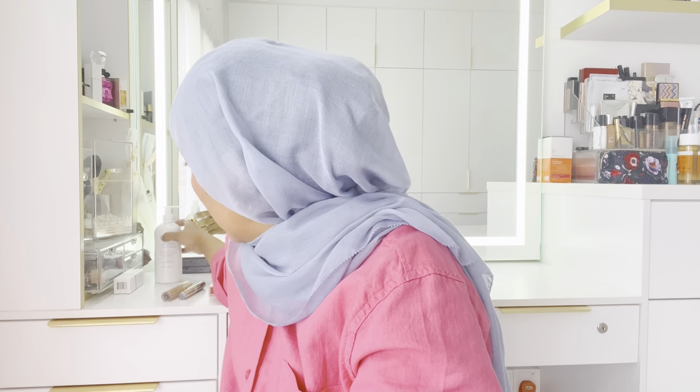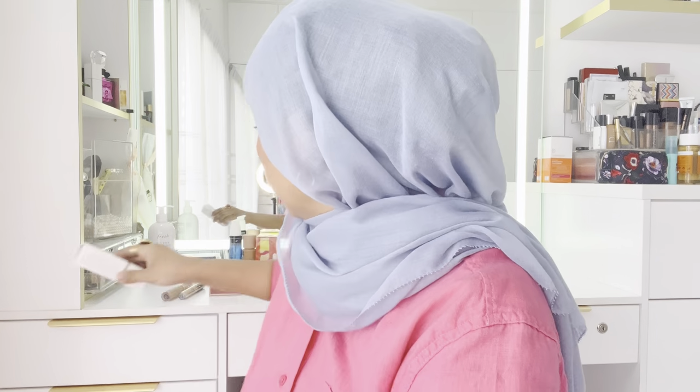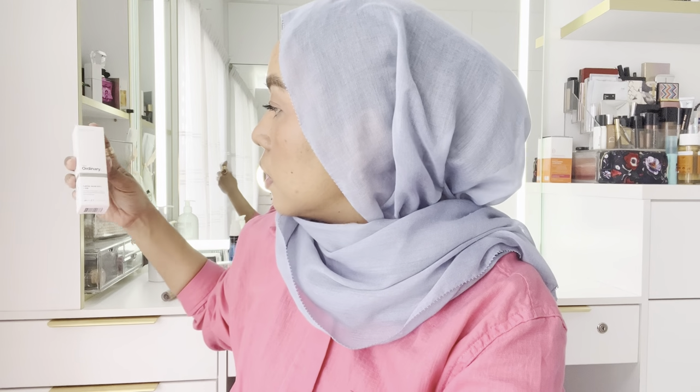And then I picked up, I've been having crazy hormonal acne, here especially, there. Yeah, it's annoying. So this, I remember I had it before, and then with everything it always expires, so I picked up a new one, lactic acid 10% from The Ordinary.